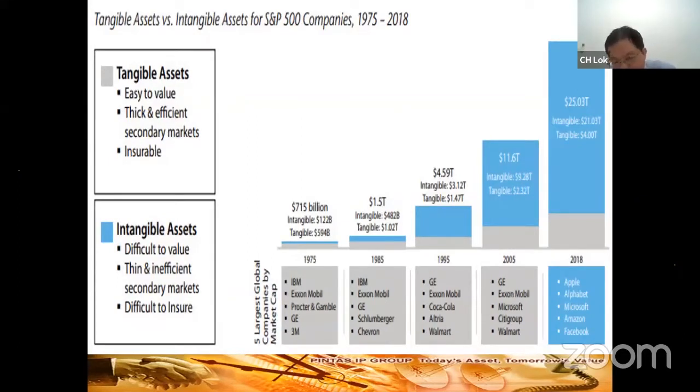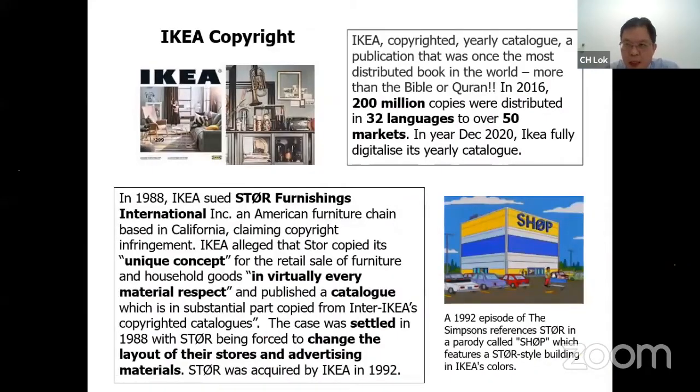As you can see, as we move from the industrial age to the knowledge age, the importance of intangibles, like your patent, your trademark, your copyright, has become more and more important. And this is the reason why all businesses have to pay more attention to the protection of their intangible assets. Okay, I would like to start by looking at the copyright, the copyright of IKEA.